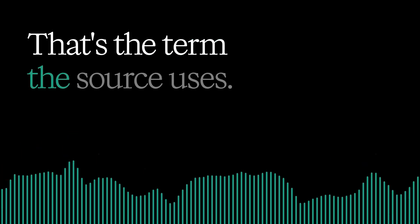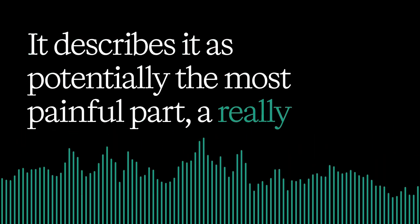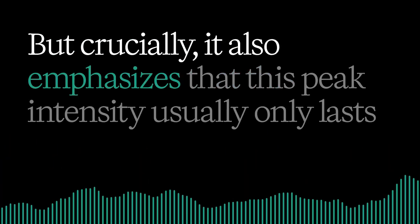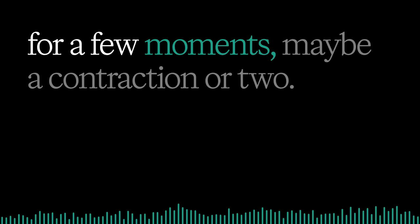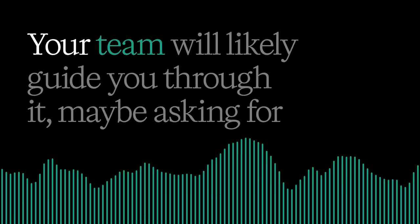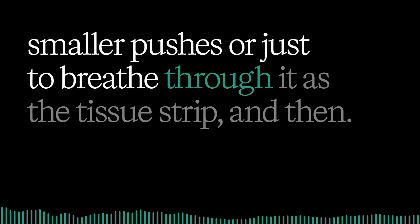Yes, that's the term the source uses. It describes it as potentially the most painful part, a really intense, stretching, burning sensation. But crucially, it also emphasizes that this peak intensity usually only lasts for a few moments, maybe a contraction or two. Okay, intense but brief. Right. Your team will likely guide you through it, maybe asking for smaller pushes or just to breathe through it as the tissues stretch.